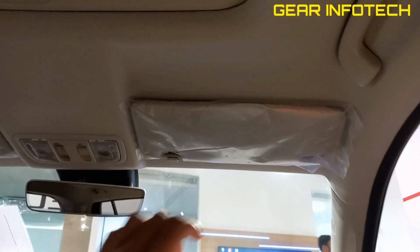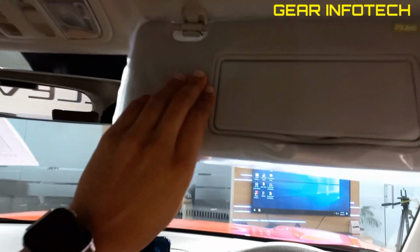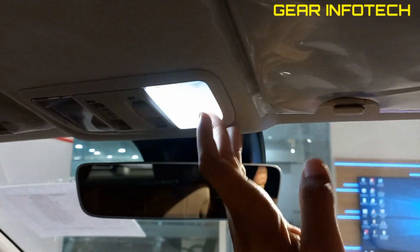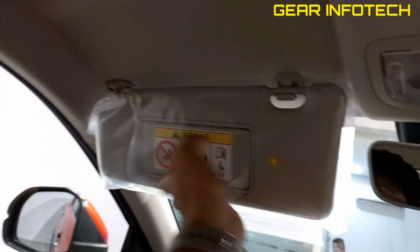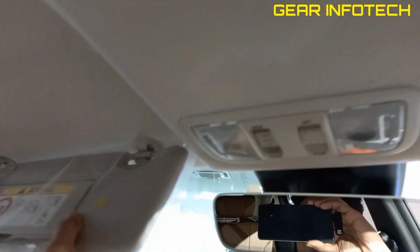the left side. Now over here you'll be getting a sun visor for the driver side with a vanity mirror, an IRVM right here, 2 separate reading lamps with white light, sunroof right here, sun visor for the co-passenger with a vanity mirror and a light. And this is how the roof looks.